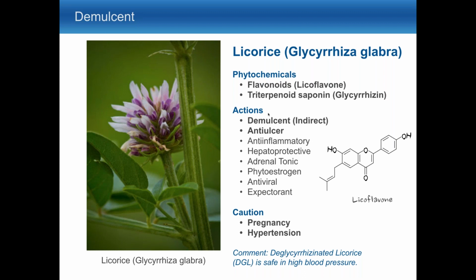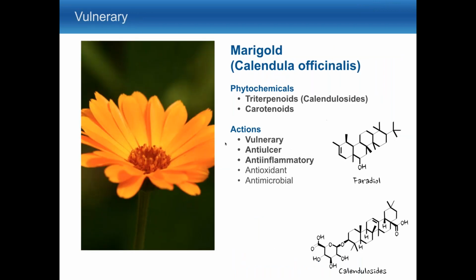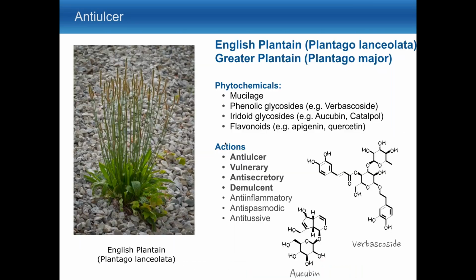Camille is asking another question. Should we know the specific chemicals in each plant? Catapult, verbascicide. Let me see what I wrote up. I'm pretty certain I did not ask a question. For example, English plantain, which I never asked the question, which of the following herbs contains verbascicide? Like I didn't do that.